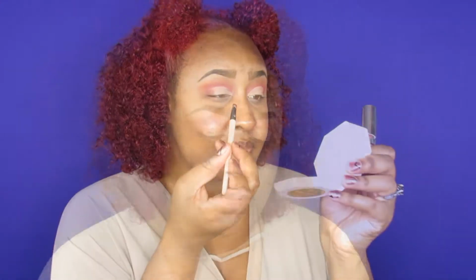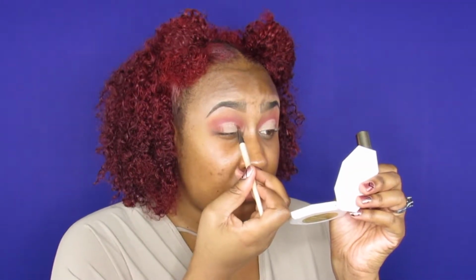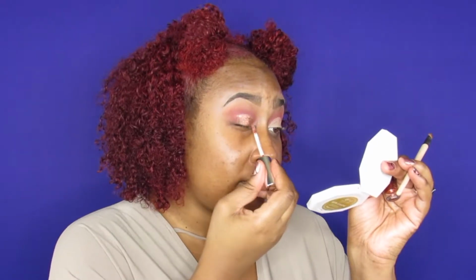So I'm going to use my ColourPop Supernova Shadow in Hard to Impress. We're going to fill that in there. I'm going to use this brush though to start where the edges are. You gotta be careful with this because this stuff dries really, really fast. Really, at this point, I'm just trying to get that edge. And then I'll just fill it in with the normal applicator that it comes with.